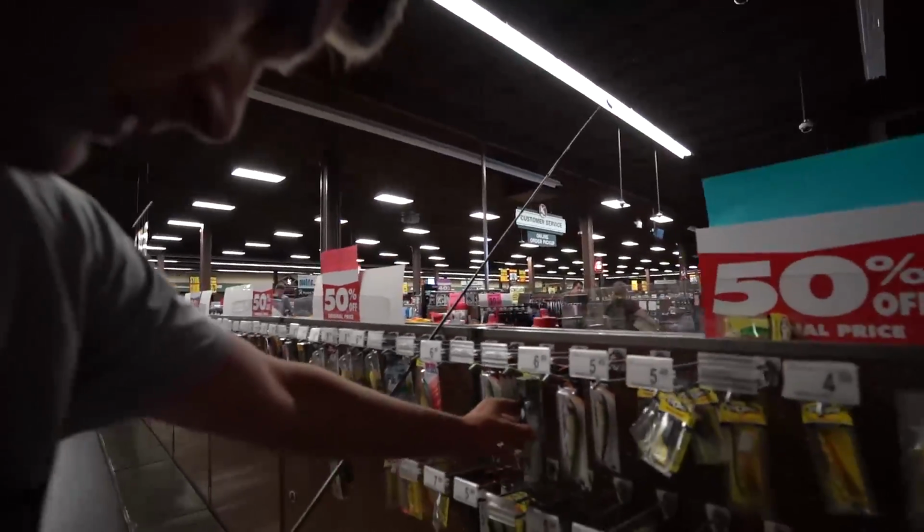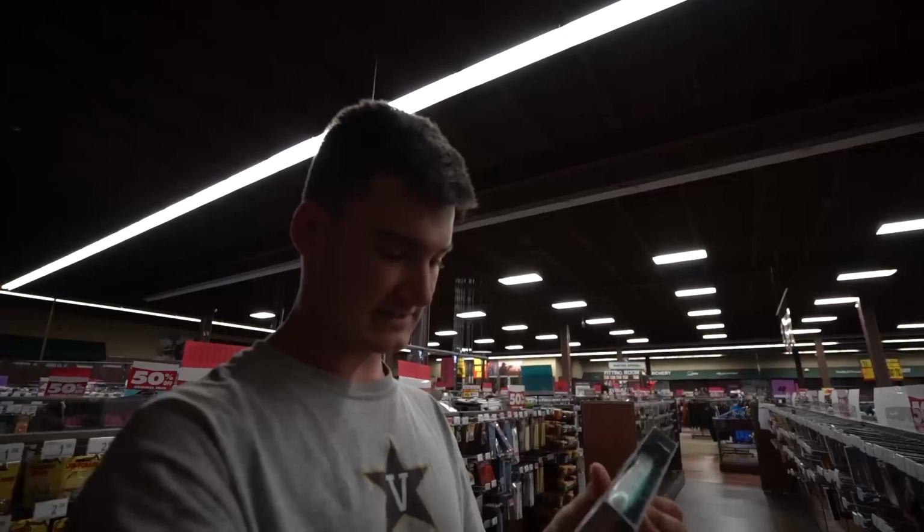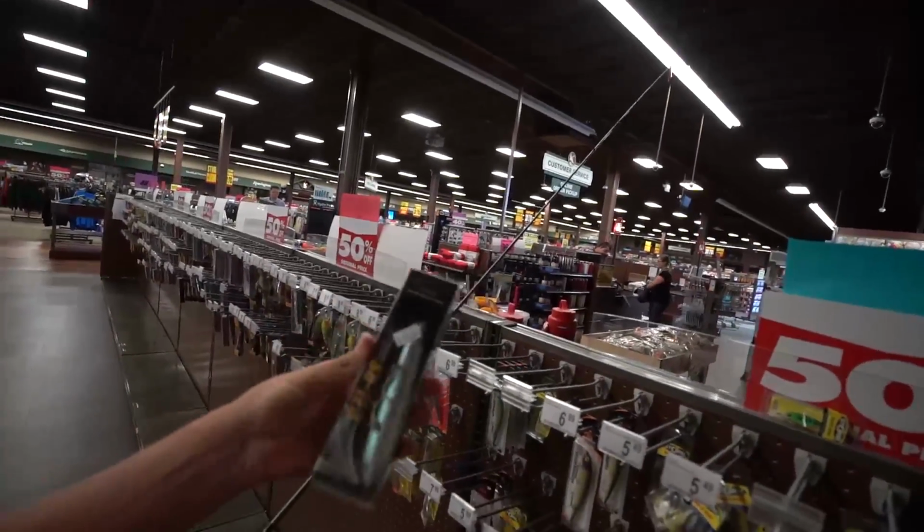Oh, and we might be in luck here. We might be able to catch some bass. We got a topwater bait, $17.99. That should go down to $9. That's good. I can catch bass on that. All these deep diving crankbaits. I'm gonna go fish ponds, so can't really catch pond bass on a deep diving crankbait in the middle of August.